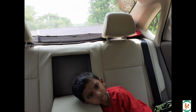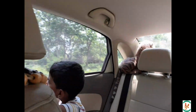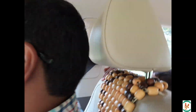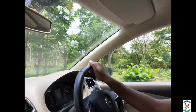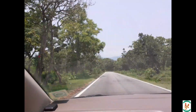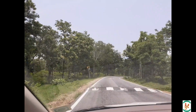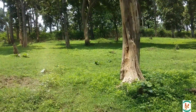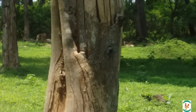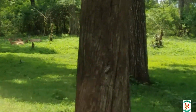Karan was a little bit sleepy, whereas Kishan was eagerly looking out to see if he could find any animals in the forest region. This is my husband, who was on the wheels. Then we could find a herd of deer resting themselves under the shadow of the tree. Since we couldn't stop there, we had to move slowly.